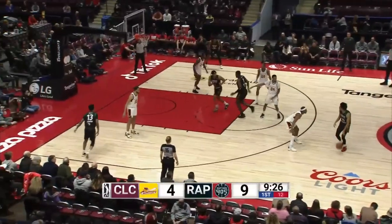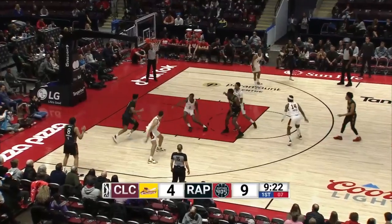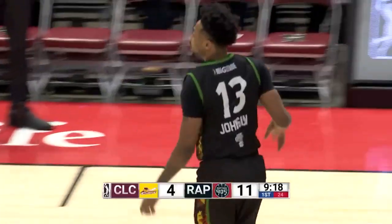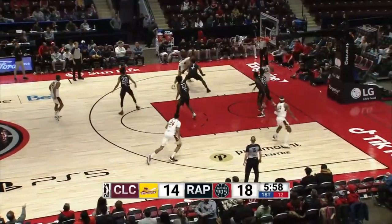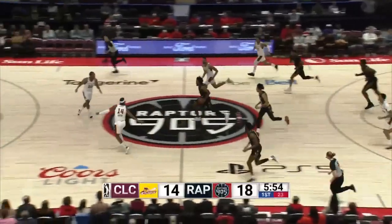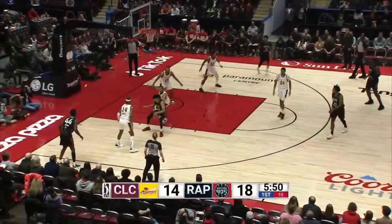Decent-sized lineup here. So the 905, for them playing zone, they're actually taking up quite a bit of space. So let's see how the 905 are able to exploit the misses and miscommunications, as we see right there. Charge back to work. Mobley turns the ball over, though. A good hand in the way, and Sterling Brown with Gabe Brown into the game for the first time.